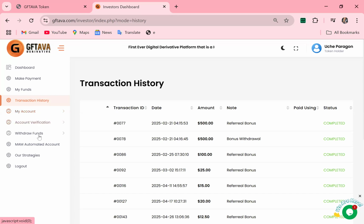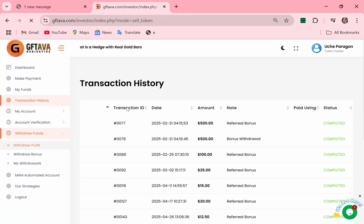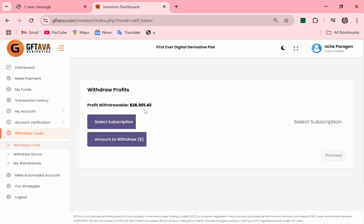So okay, let me go further on withdrawal. If you want to withdraw your money, you go on withdraw profit. If you go on withdraw profit, oh, okay, see now I have 28,501. I think that will be the profit of this week. So I can place withdrawal here if I want to withdraw it, because under here, you could come in and say that I see a profit based on performance. But sometimes when there's no profit, you're not going to see anything. And you may see that the equity may be low, probably because there's no profit.